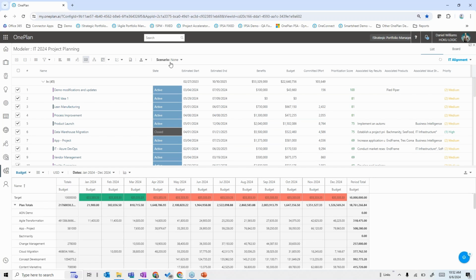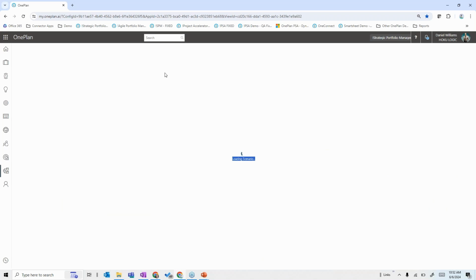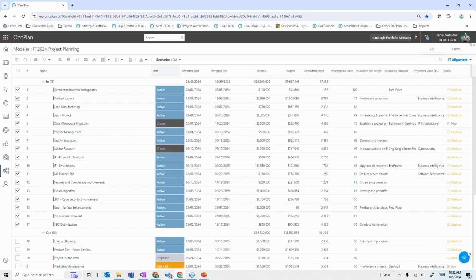But if I look at different scenarios, this is where I would select and deselect projects or move projects out in a timeline. Let's go to the $10 million budget on this one, where my constraint was a $10 million scenario. We can save as many different scenarios as we want against this model, so we can evaluate an unlimited number of alternatives. In this one, with $10 million, there were 17 prioritized projects that got in, and another 18 that were out.